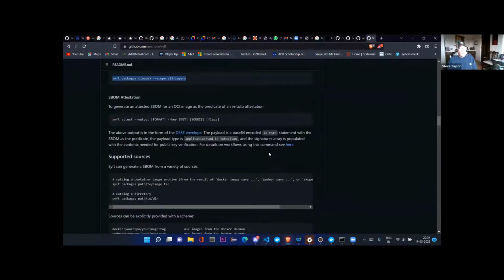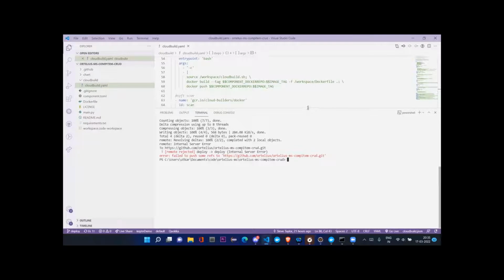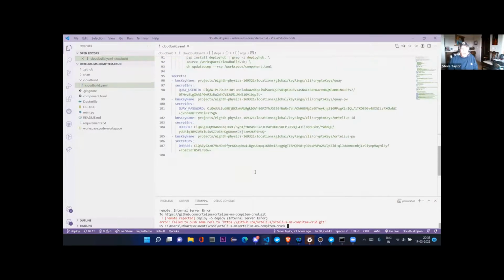So go down in your build file. You're breaking up. Go down to the dep update line in your cloud build, the last step or near the last step. Line 93.